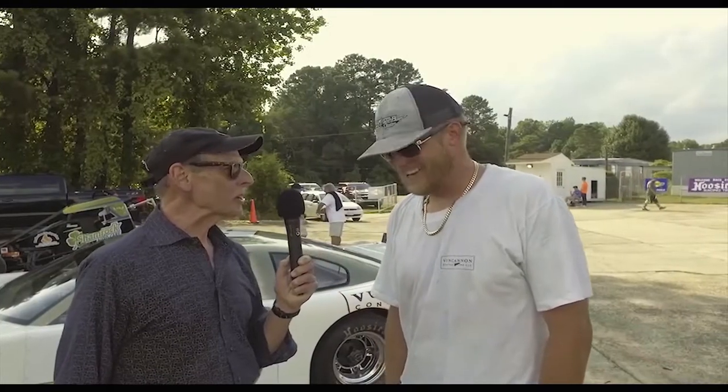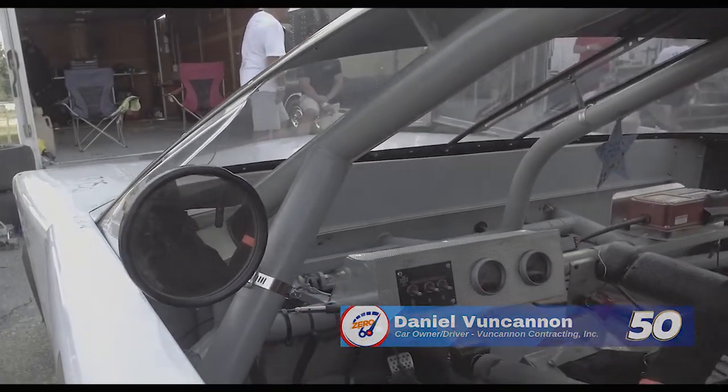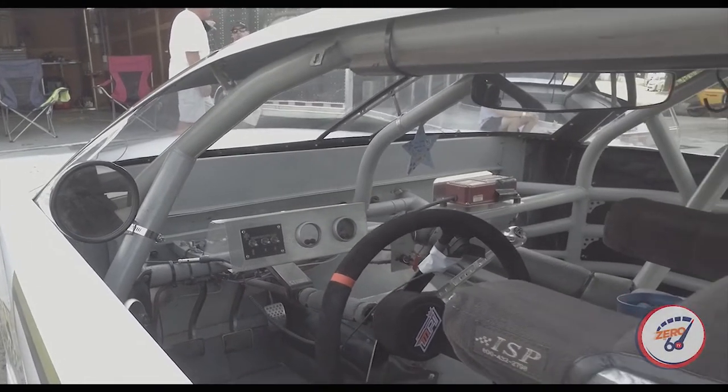Even those tight corners, yeah. What are we going around those tight corners? About 90? No, we ain't that fast out here. No, you can't get around. No, it's not too big to get around the corner at 90. Yeah, a little too much weight.